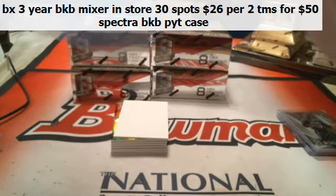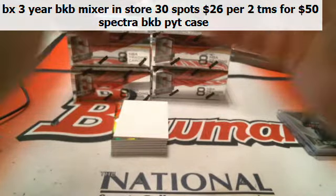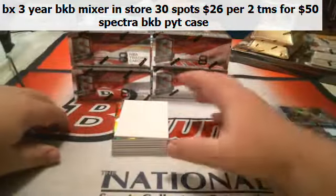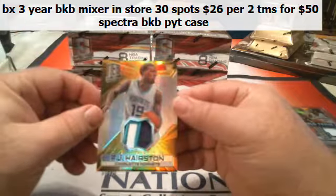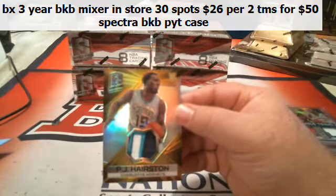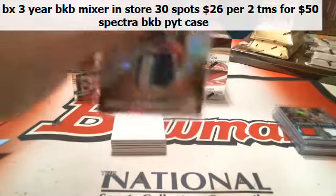49 of 49. Well, I have to learn all that stuff on myself. I think I saw green at the bottom, Tattooed Wolf. PJ Hairston, gold, three-color patch for the Hornets. That's Corey. I know, triple-double.